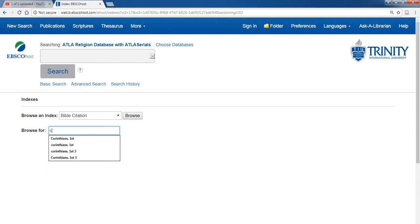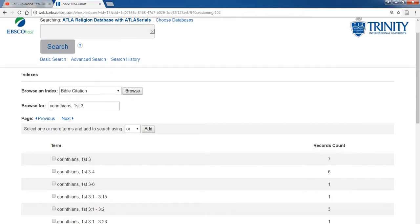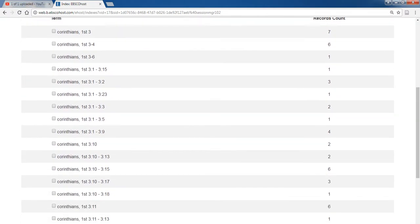So what you'll have to do is type in Corinthians, comma, 1st to pull up 1st Corinthians. And then for a particular chapter in the book, you can do space 3. And then if you hit enter, you're going to get a list of what you need there from 1 Corinthians chapter 3 and related passages.